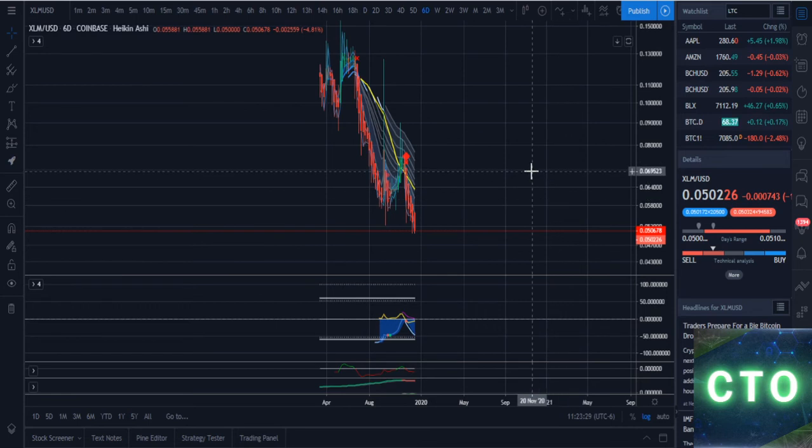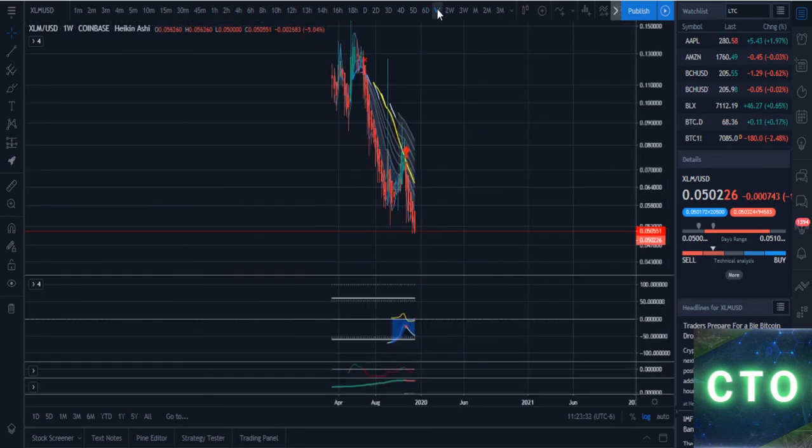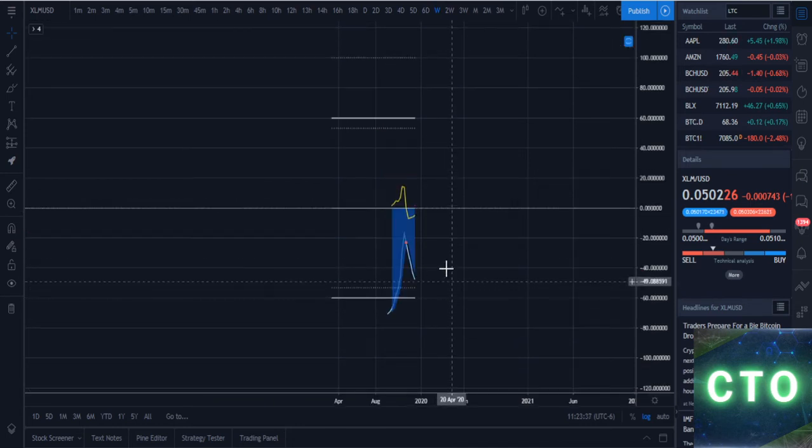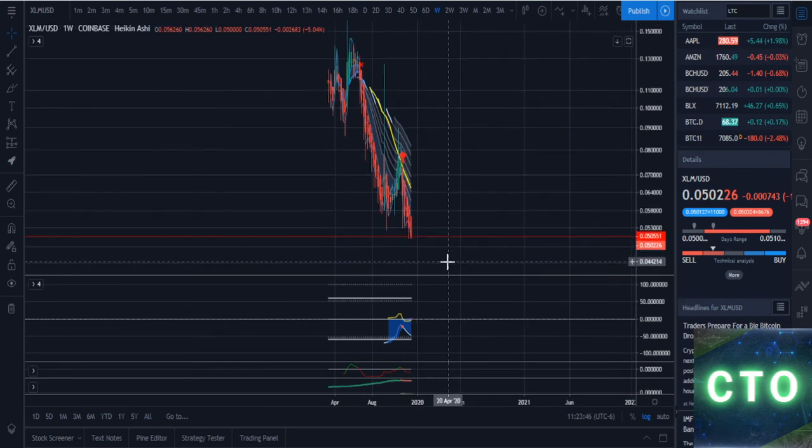Here, we'll also take a look at our 6-day. I did want to get into the weekly here on XLM. Our weekly here on XLM is kind of interesting. It does look like the red, that's the RSI, I believe, is starting to take off there. But even our weekly still looks like we have a nice little range to the downside because of our blood diamond here as well.